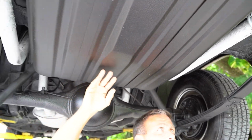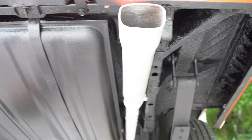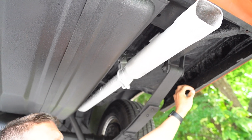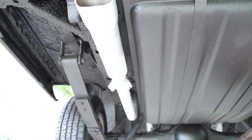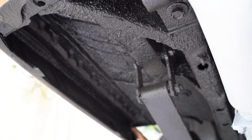Huge gas tank to power this 383. That's why these things weren't built for fuel efficiency, that's for sure. And it's a big gas tank. Drop downs on the rear quarters look good on both sides. You can tell they're nice there. Not all packed with mud. When they're all mudded up, you'll have a big bulge there where the Bondo's at, and these are not. These are nice and solid on both sides.